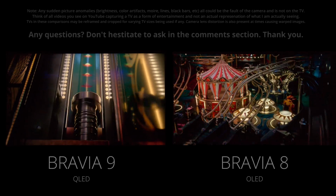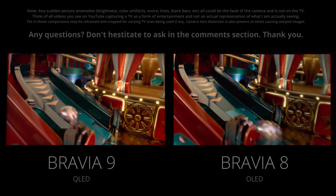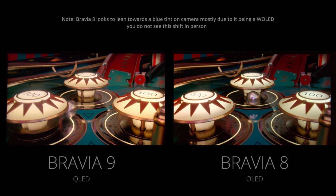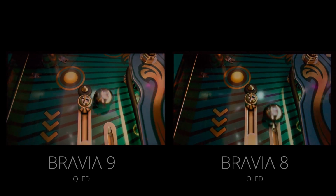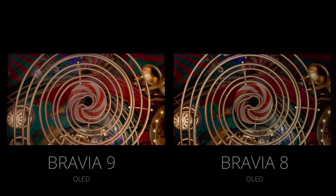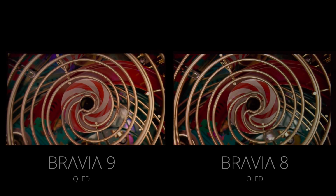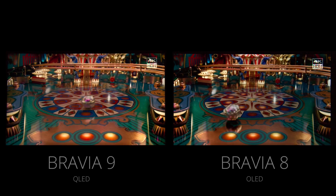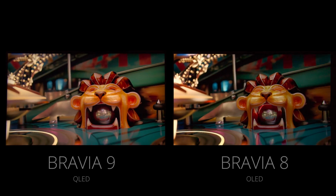This year, Sony has made it pretty easy to decide what TV you would want. At least that's what you would think. The Bravia 8 versus the Bravia 9. Is the 9 going to be better than the 8 because it's just a higher number? Or is the 8 actually better than the 9? Well, I have a couple of opinions on that I will share with you in this video.